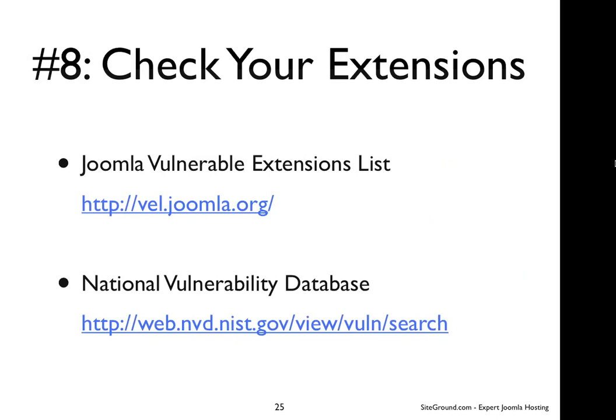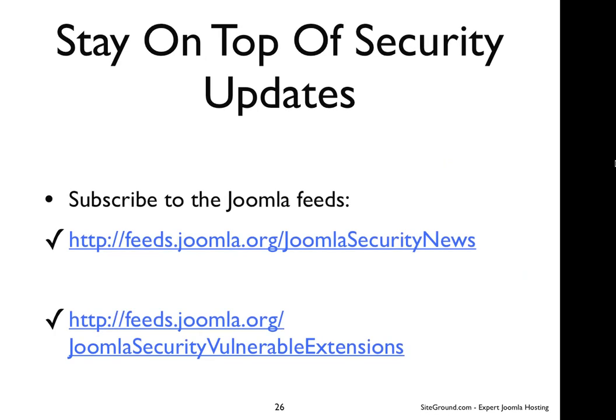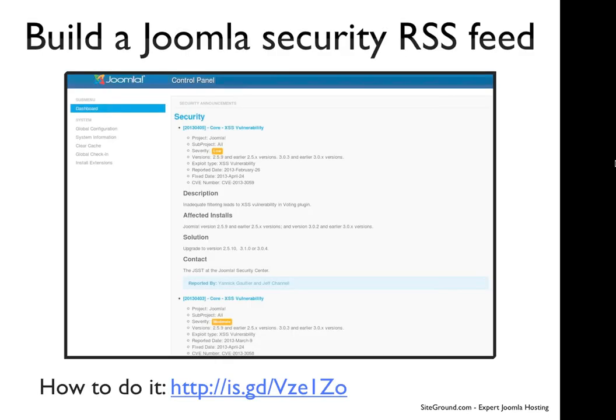that also check Joomla websites. I know that it is difficult to check the websites all the time, so I don't do it, and that's why I know it should be automated. And there is an easy way to do it. There are RSS feeds that you can actually check or add to your browser's news to see the latest vulnerable extensions, and you can add them directly to your Joomla admin area.